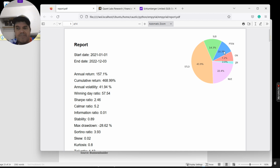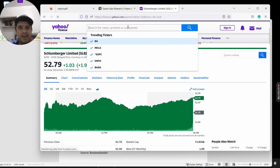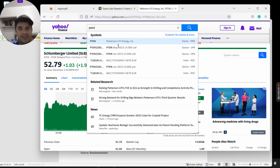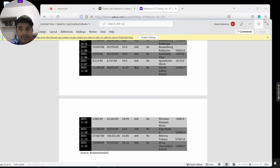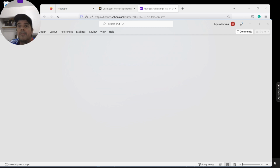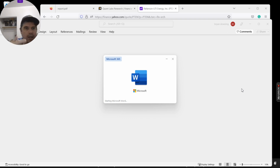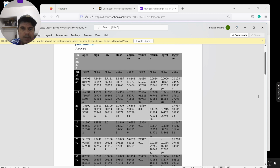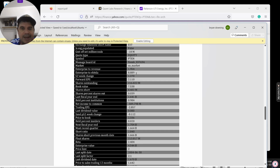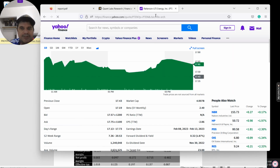Next one we have is PTEN. This was Patterson Energy, UTI. Let me just bring that up. PTEN. So what will happen is each day I can do this type of analysis, and if something else performs, we can add it, or we can drop the underperformers, and if they start to show, we can bring them back in later on. Right now, this is PTEN, Patterson.